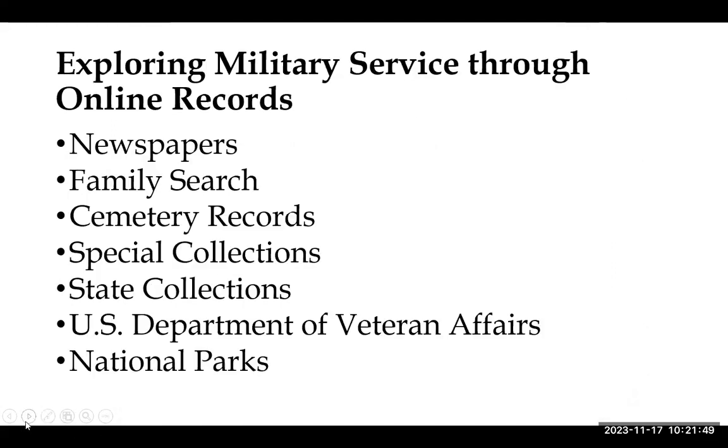So when exploring military service, one thing to keep in mind is that a very small percentage of records are actually online. A lot of things you actually have to go to the offices or libraries or archives for this information. Some of the ways that you can start to learn about military service is through newspapers. Sometimes if you're researching an ancestor in an obituary, sometimes I've seen it in wedding announcements, engagement announcements, sometimes even promotions. It'll talk about military service for that particular person. That can be a starting point for you, and then from there, you can research more.